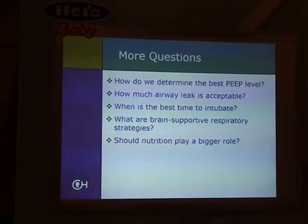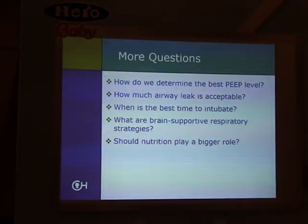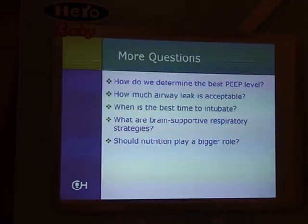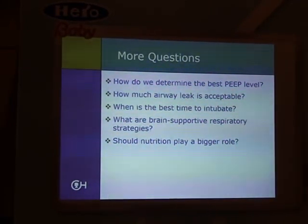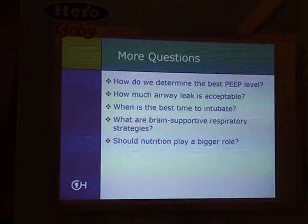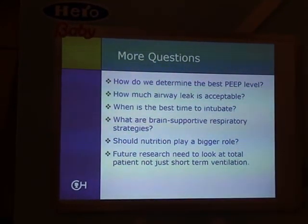And how big of a role should nutrition play? It's a dance right now. It's a witch's brew for people trying to figure out what is the best amount of protein and calories and what other vitamins and minerals we're putting into their feeds, because we really don't know. We need better ways to assess that and better ways of determining what really should be in our formula and our nutrition to make sure we're doing the best thing for them.